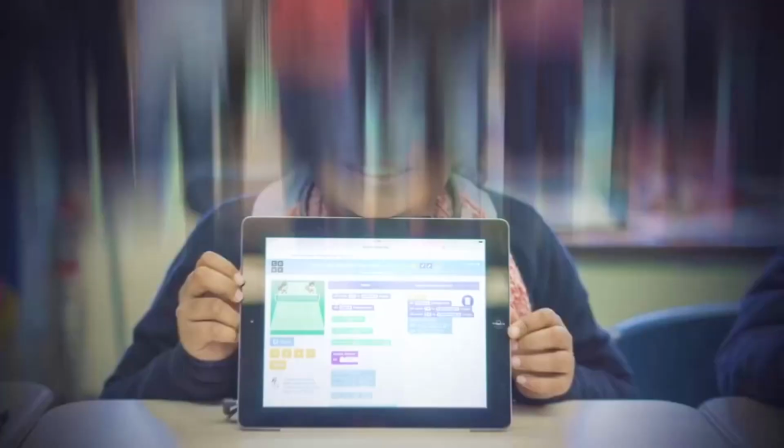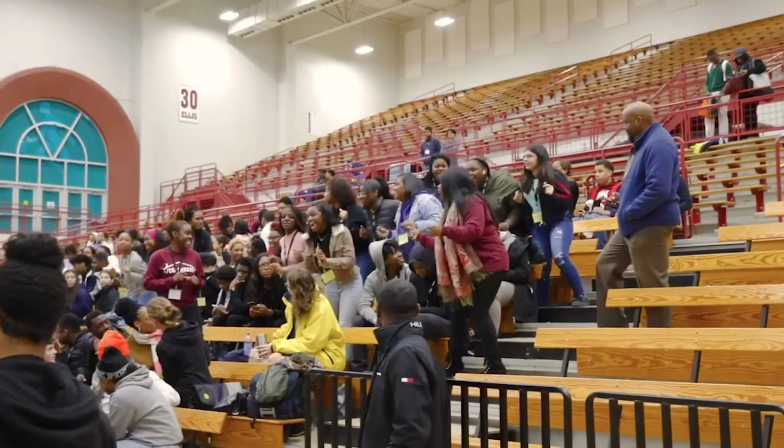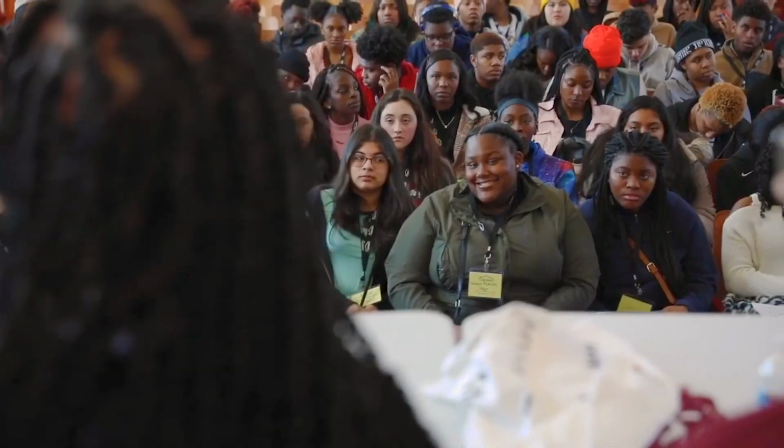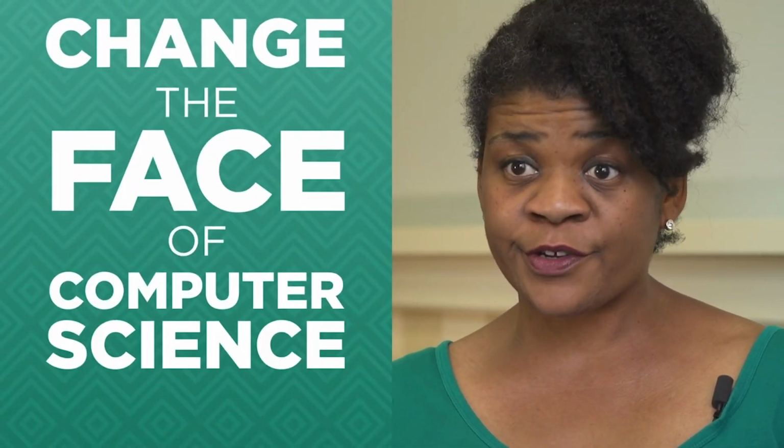We need diverse teams of people in order to make products that reflect what our world looks like. It's not just a means to an end. It's this thing that gives us hope to solve every problem that the world potentially has. We're on a mission to help change the face of computer science.